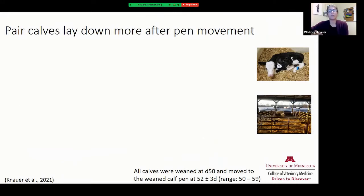So improved body weight during the pre-weaning period and beyond, we have improved starter intake. And then here's a fairly important, probably, behavioral difference. So we did, again, that pair versus individual housing study. We put little activity monitors. So this little calf here, 3127, she's got this little blue activity monitor on her ankle. And she had that throughout the whole 4 months of the study. And we were particularly interested in looking at weaning and at entry to the weaned calf pen, what happens to the individual calves versus the pair calves.